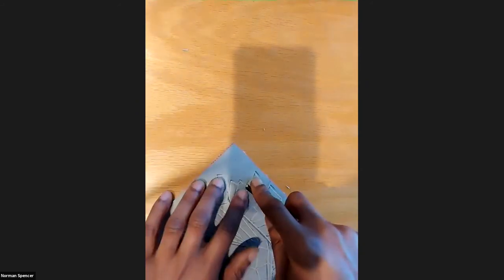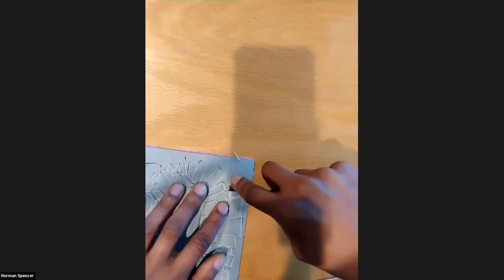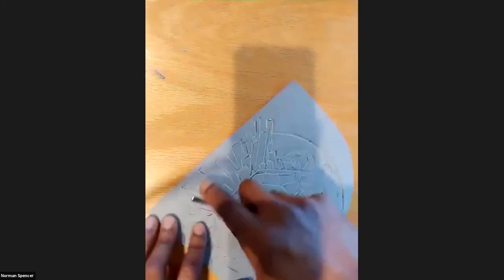I'm going to carve this background ready to carve out, and then I'll start printing.